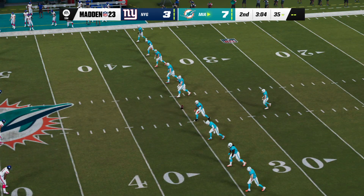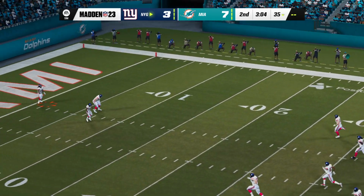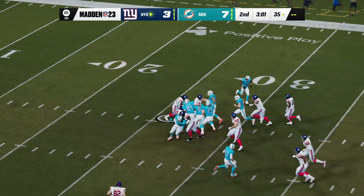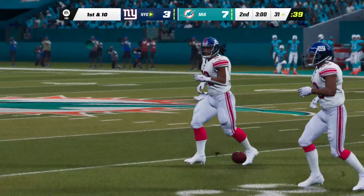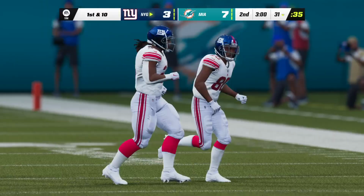Now after the touchdown, ready to kick it away is Sanders. Taking it about the 1. And they'll start this drive just across the 30. Pretty nice work on the return. So the Giants getting the football back here for their second drive.